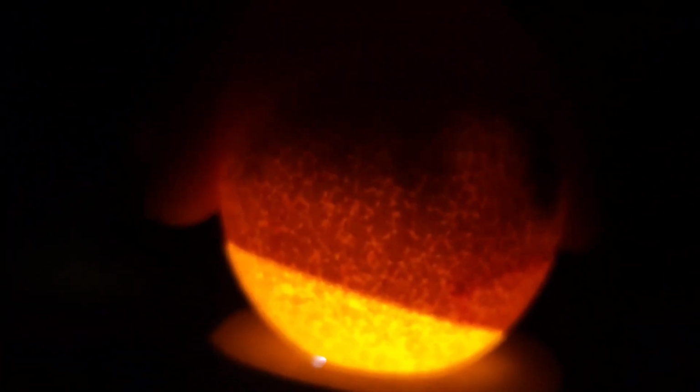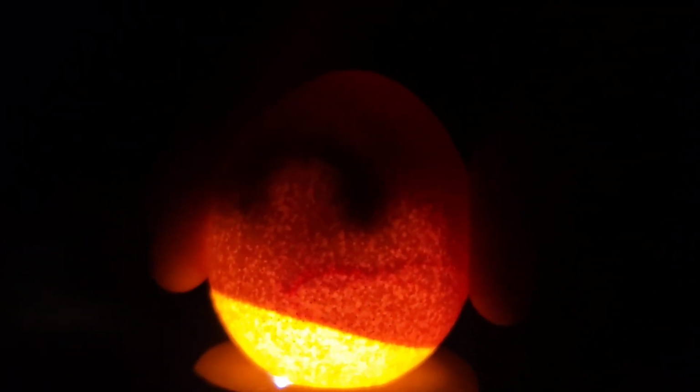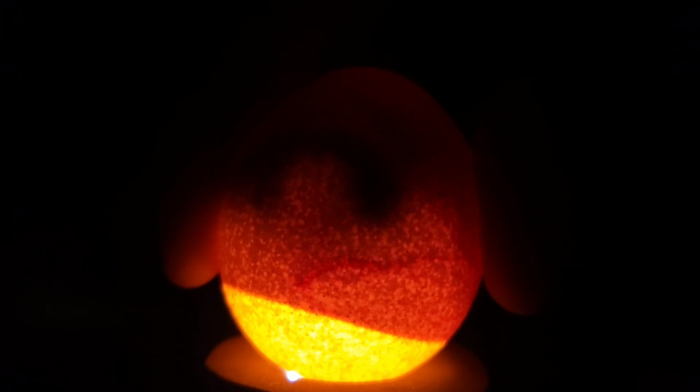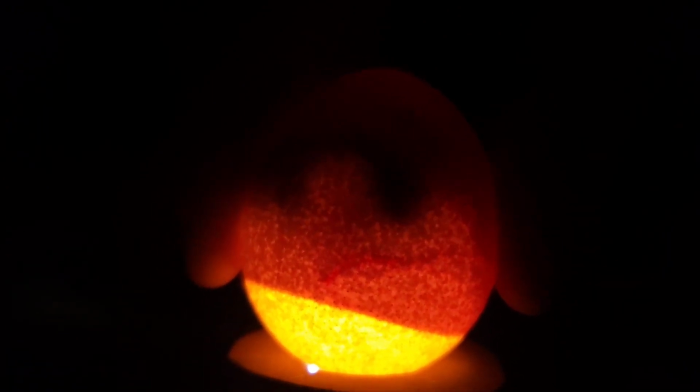Okay, so this was another questionable one because I couldn't see it, but look, you can see it now. So that dark spot right here, that's that embryo. I even think I just saw some movement. And then you can see a big old vein right here. So if they're ever questionable on day 7, just hold them. Either recandle them on day 10 or day 14.